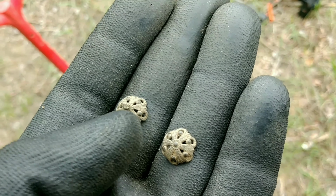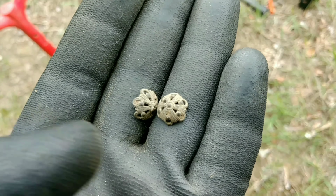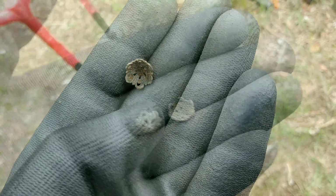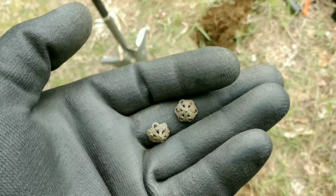And if it was worn and in the right sunlight, if there was a colored stone in there, maybe it shined some light through. But how beautiful is that, huh? Such a great find. Such a great hobby. I love this stuff.